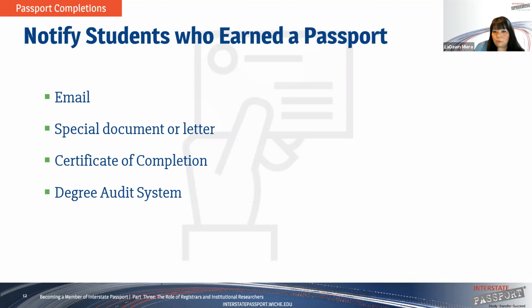For example, at Solid Community College, we send them email notification after it's been awarded. In addition to that, we have made a notation on our transcript key that directs students to the WICHE Passport website if they would like more information, to see other member institutions and to find out what this credential means to them.